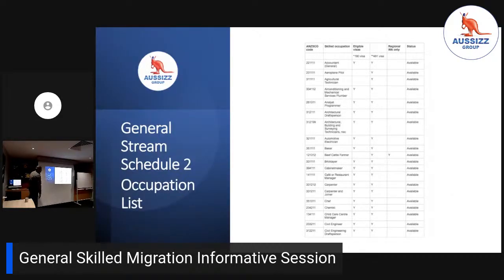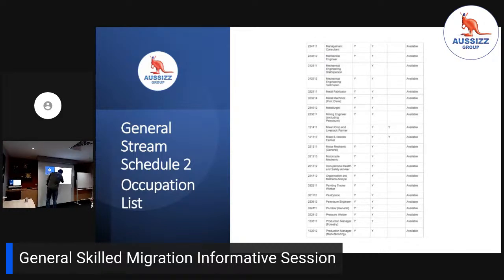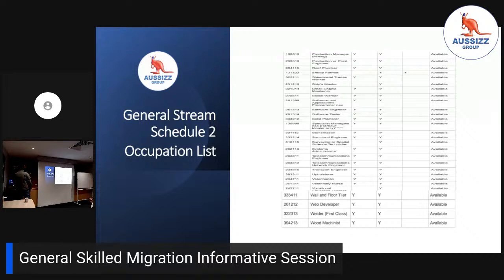So this is just the Schedule 2 list. Lots of engineering occupations on this list: management consultant, draftsperson, petroleum engineer. Lots of IT occupations on this list as well. You can see software engineer here, web developer, and most of the trade occupations are on that list as well.